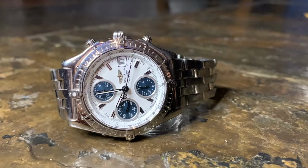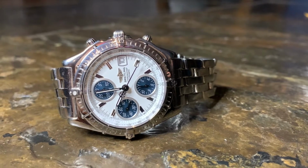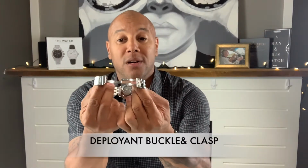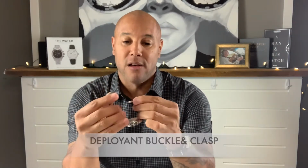And with that overall weight of only 105 grams, you're getting that strength and that durability with none of that extra heft. So it wears on the wrist very comfortable. You can't beat that. Now it is the fold over clasp and deployant style clasp and buckle, which is as so. It is signed Breitling 1884, as well as the Breitling wings on the fold over clasp as well. A very nice touch and perfect finishing.